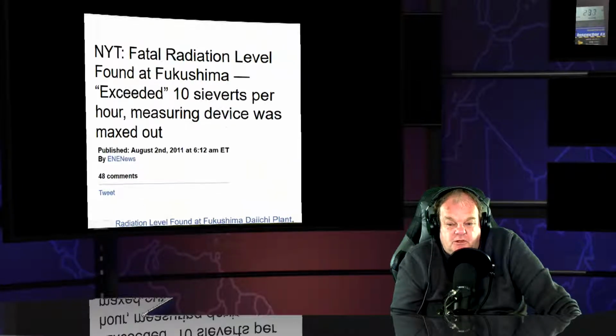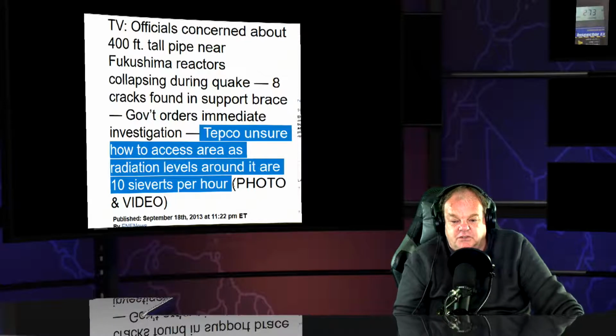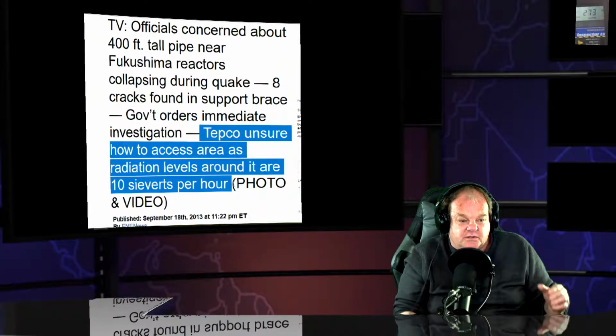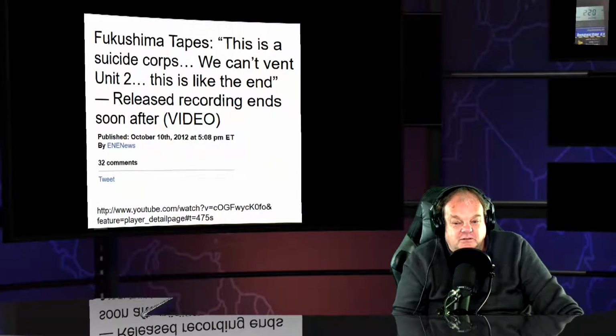200 sieverts per hour near reactor 1, that's on one side of it. Fatal levels all over the place. TEPCO unsure how to access areas. Radiation levels around it are 10 sieverts per hour. They're talking about those towers you see there, those white stacks. They're over 10 to 25 sieverts per hour. But in the nuclear meltdown itself is only 1.2 sieverts per hour. That's crazy.